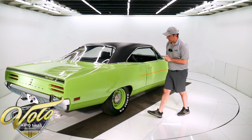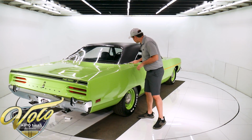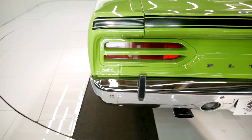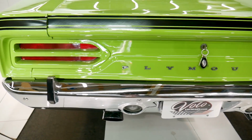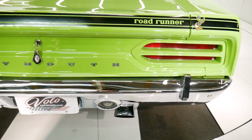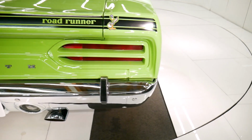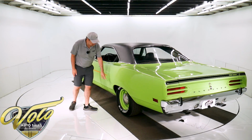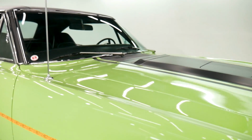The chrome looks like it's redone. Actually, all this stainless trim looks new. The vinyl top is new. Door handles are new. Rear bumper's new. The bumper guards are a pretty rare option. Those are original. They show a little bit of patina. Rear windows original. It's got the steel rims with the poverty hubcaps.